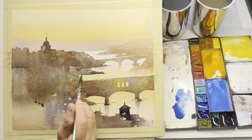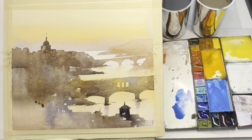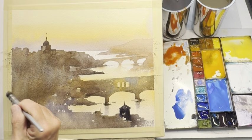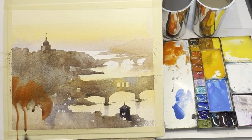But choosing to not put any down here, I think, is equally the way to go. So again, back to my mist bottle, and just let all this run. Back to the burnt sienna, and just drop in some really misty, warm tones. I like the effect, but that's too much, too bright. So a little water will fix all that.